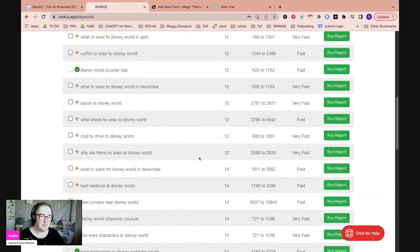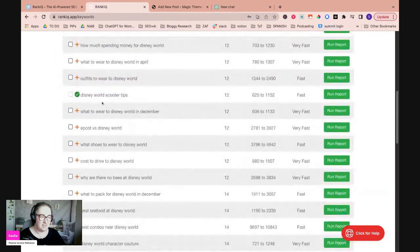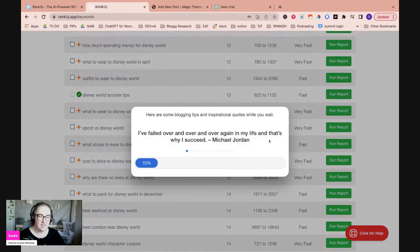And actually, I think I'm going to start with the Disney World scooter tip. So I'm going to click run report. And then it's going to run the report.